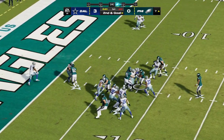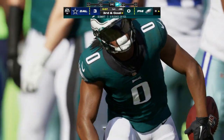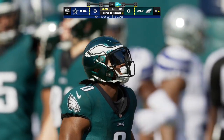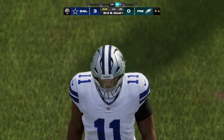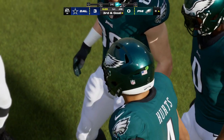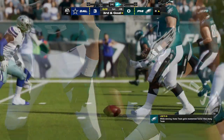One more time with Swift. And same result. He's going to take this just to the line of scrimmage before running into a brick wall. It'll go as no gain on the play, and now they're looking at a 3rd and goal. So they tried runs on 1st and goal and 2nd and goal, got stonewalled. Now from here, they've got to throw, right?